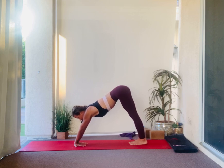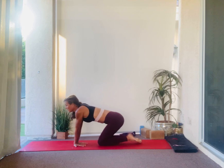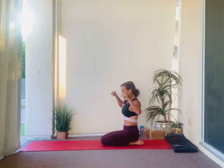This is an example of yoga therapy. We're gently lowering to the knees, and we're gonna do a few wrist circles. Let's circle one direction, and now circle the other direction. I love it.